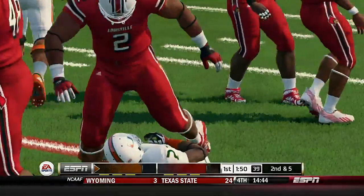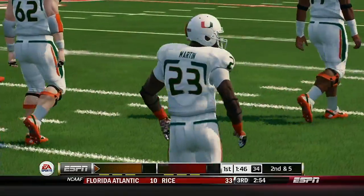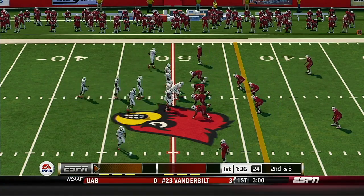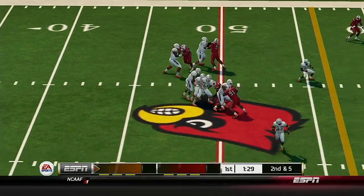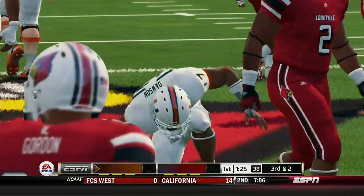Tackled after a decent pickup. That's good for 5 yards. That brings him second and 5. Second down and 5. Ball on the 49. Off play action. Now he's on the move. He keeps it and maybe gets 3 yards.